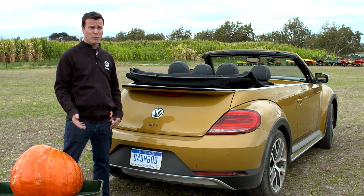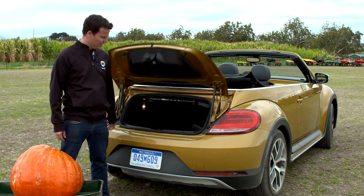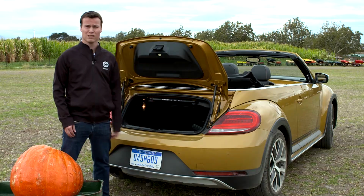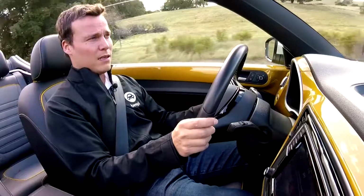It's not especially practical though. In fact, it's very unpractical. Take this regular-sized pumpkin, for example. As a car for Halloween, well, it's useless. Pumpkin aside, the Beetle is a comfortable place to drive.